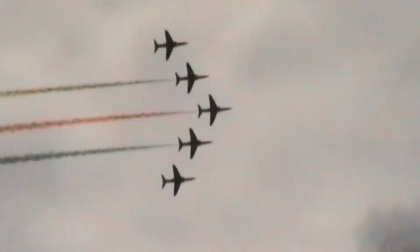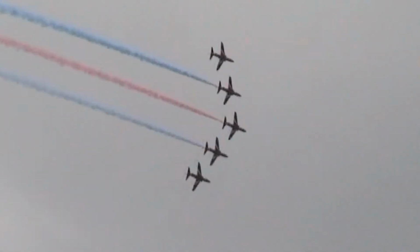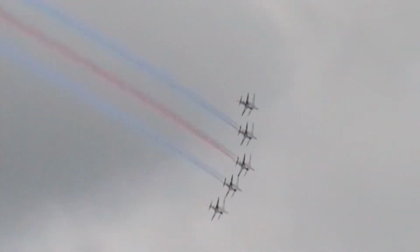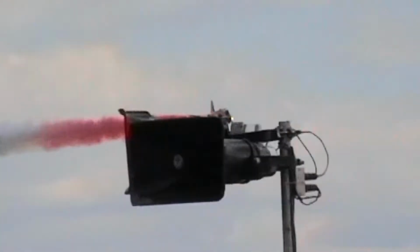Red 1 to 5, close aboard, left and right, turning white smoke, Red 8 and 9. As their smoke goes off, taking centre stage for the first time today to your left and right, just 100 feet above the ground, with passengers feet apart. So ladies and gentlemen, from Red 6 to your left and right, the synchro pair.